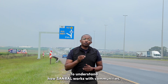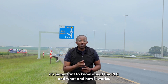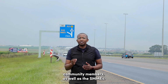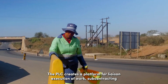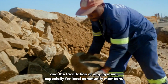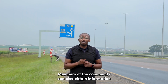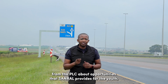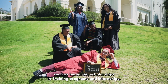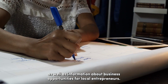To understand how SANRAL works with communities, it's important to know about the PLC and how it works. It's comprised of stakeholders such as local municipalities, community members, as well as SMMEs. The PLC creates a platform for liaison, execution of work, subcontracting, and the facilitation of employment, especially for local community members. Members of the community can also obtain information from the PLC about opportunities that SANRAL provides for the youth, such as bursaries, scholarships, in-training programs, and internships, as well as information about business opportunities for local entrepreneurs.